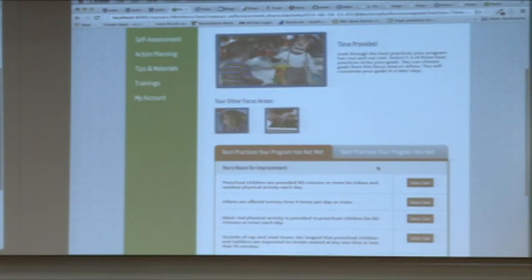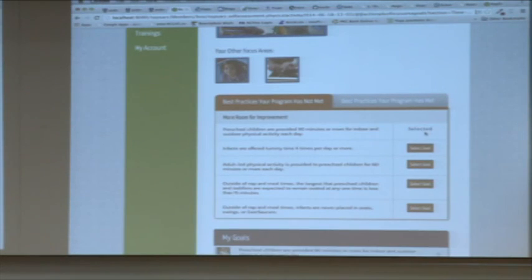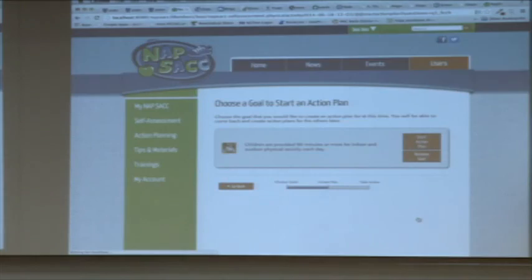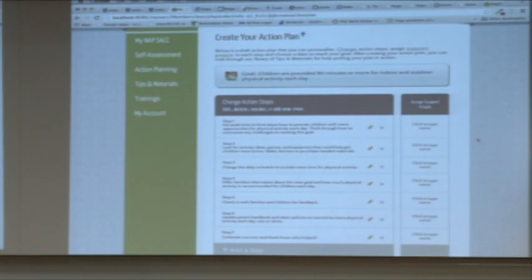It provides you with the best practices your program has not met, right? And so you could select that particular goal. Remember that a goal is a specific question within there. We'll just create one for now, and then we'll start an action plan. This is where it actually generates all the text, and it gets to the nifty Ajax view.